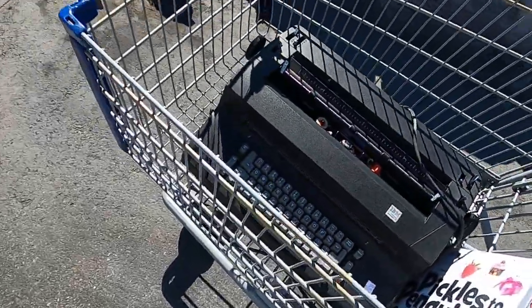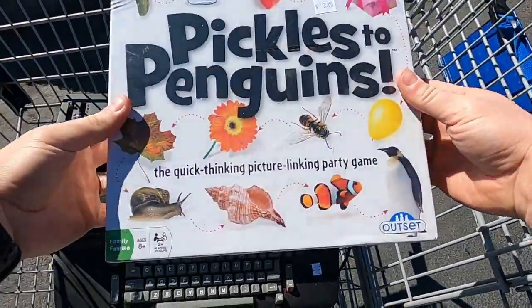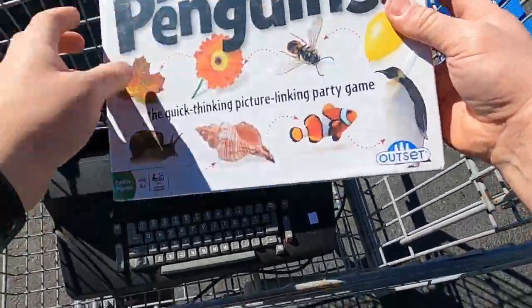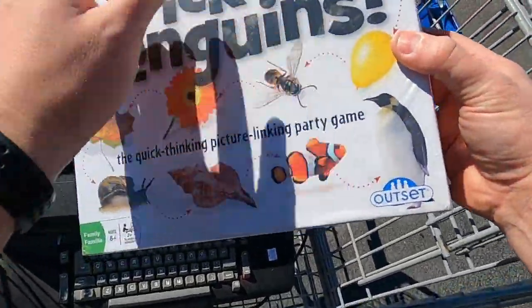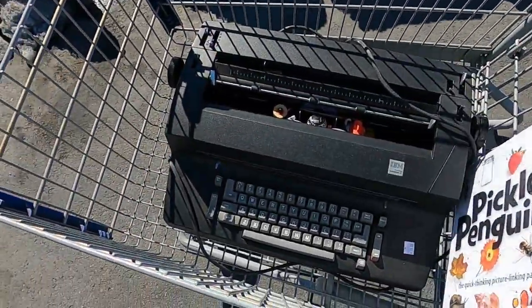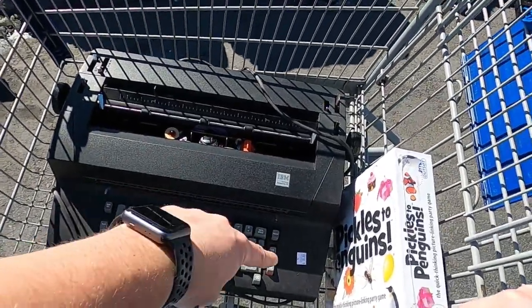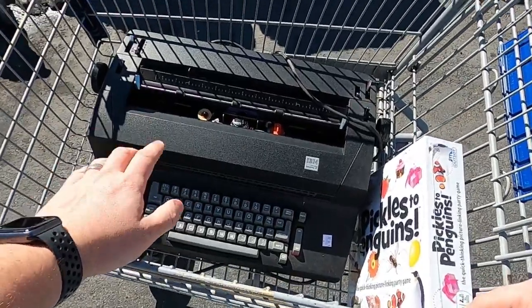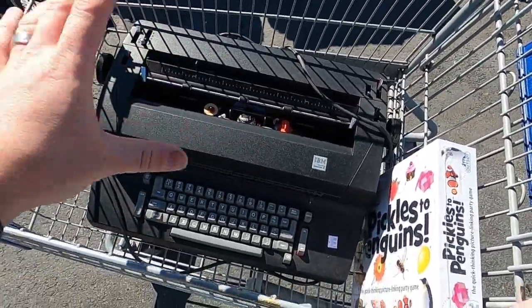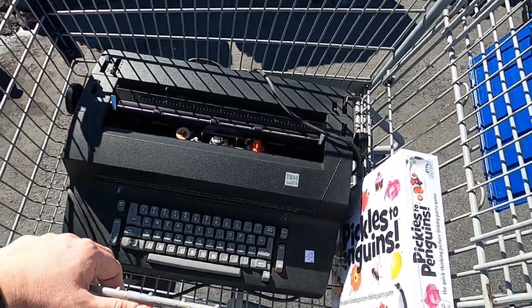Sorry about that guys, my GoPro died when I was in the store, but I only found those two things. I picked up this Pickles to Penguins game. It's only $3, but on Amazon I make $17 profit. Well, I guess $14 after $3, and it's a quick sale. And then I picked up this. This thing is heavy as hell, but it was only $10, and there was a ton sold for right around $200. So after everything, I'm gonna pocket around $100, and I think it'll be worth it once it sells. So on to the next.